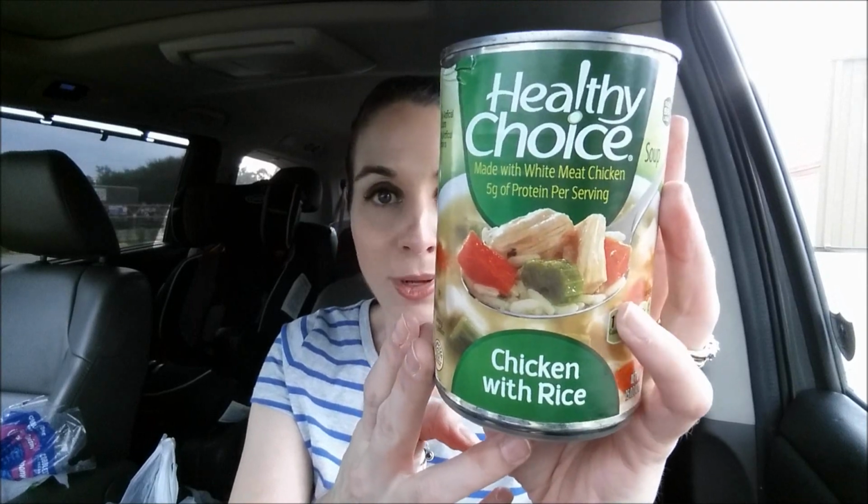Okay, y'all, pretty much everything else I have in this haul is snacks and food, because we needed this stuff. And y'all know I love buying snacks and food from the Dollar Tree. So first I have some Healthy Choice soup. This is the chicken and rice. I actually bought two, but I ate one today for lunch, so it's already gone. But I absolutely love this.